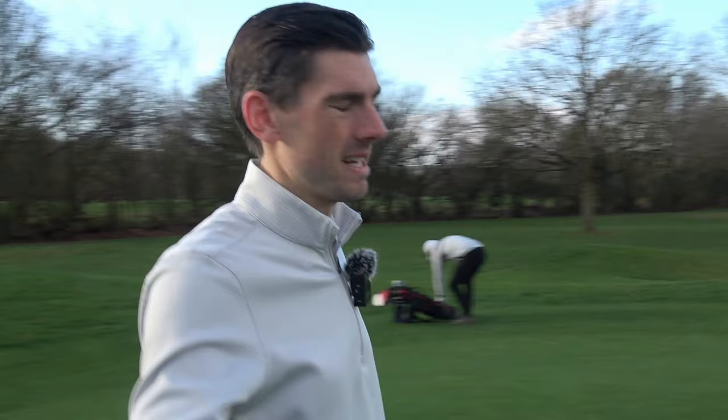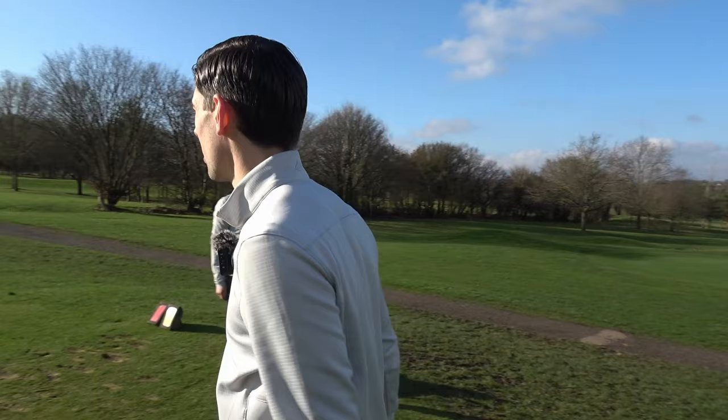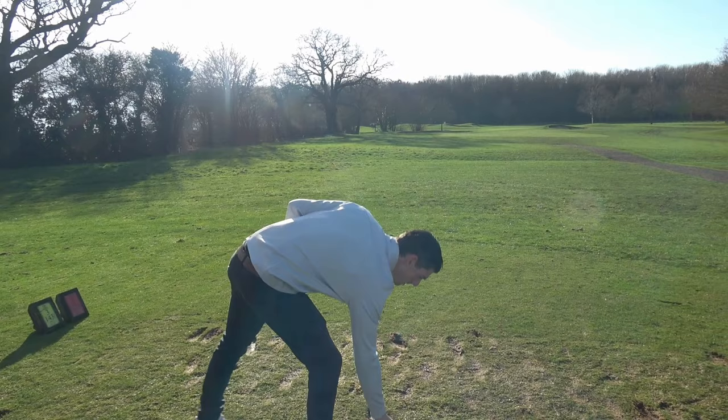Next hole, par three. Very weird looking hole, but it's 132 yards. Bunker right in front of the green. Not quite sure what's going on here. Really, as they say, deceiving looking. Come on then.